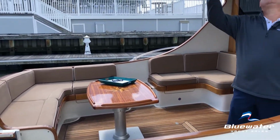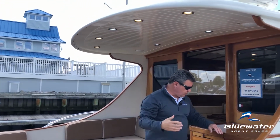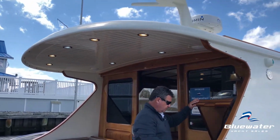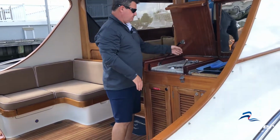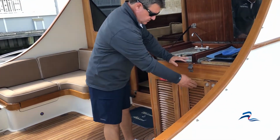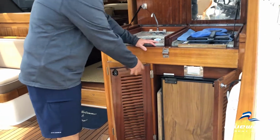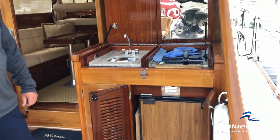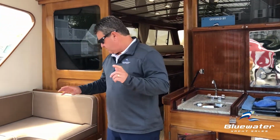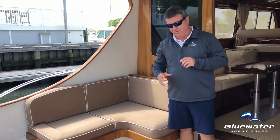And also it's got a lot of overhang, so a lot of cockpit shade. You do have a couple of really nice little features here. Cockpit sink, an electric grill, and then here's a cockpit refrigerator also. There is a stainless steel lined freezer that sits beneath this seat right here.